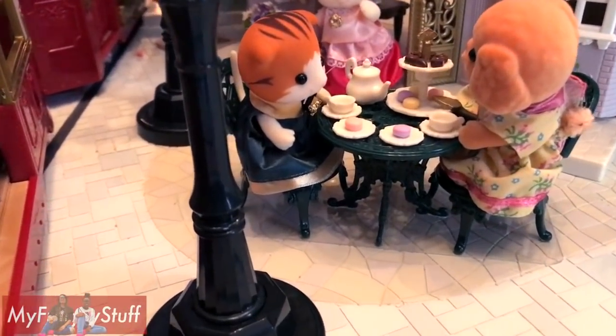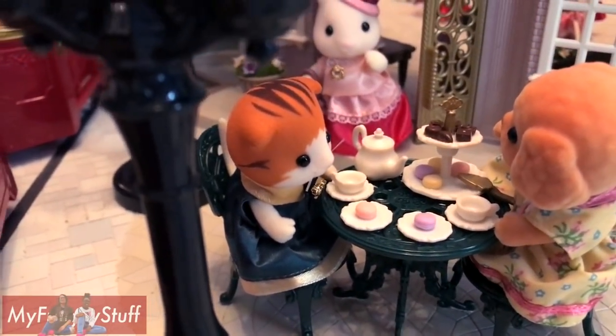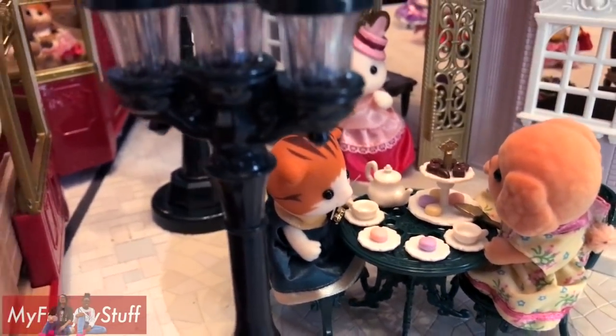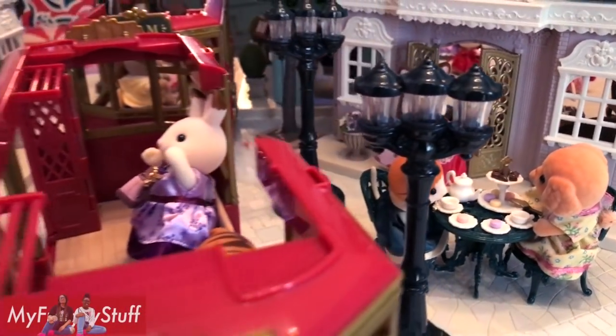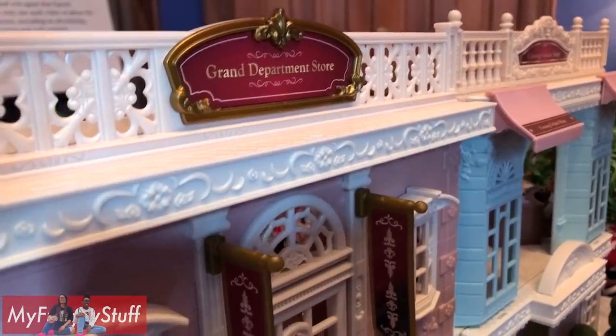Details. Those gotta be the smallest macarons I have ever seen. Look at the little tiny teacup and chocolates. It almost makes me want to eat chocolate again. Almost. The Grand Department Store.